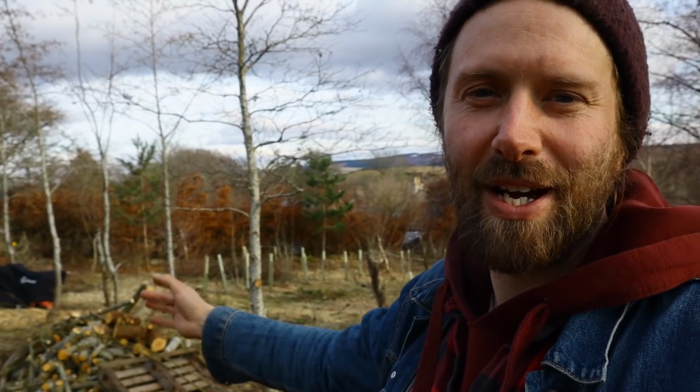This is an area here behind me that I've been working on steadily over the last couple of months, thinning out trees that we don't want to keep in order to be able to turn this area into a food forest. So there you go, folks, just a bit of an update on our new ponds, the problems that we've had with them, and also how, fingers crossed, we're going to be able to sort it.